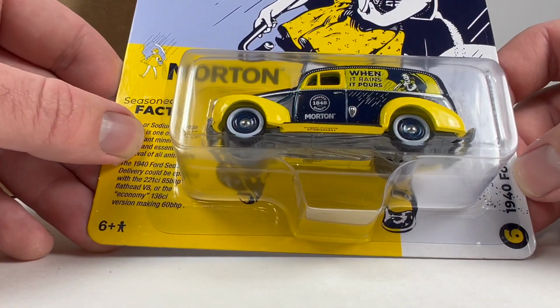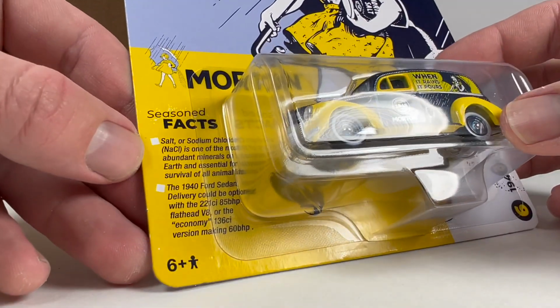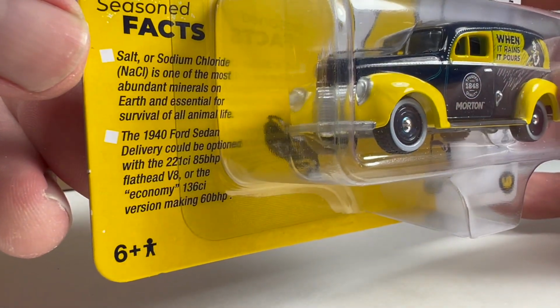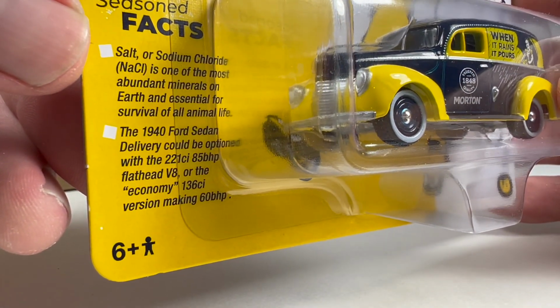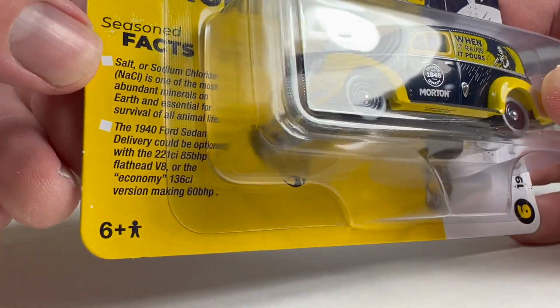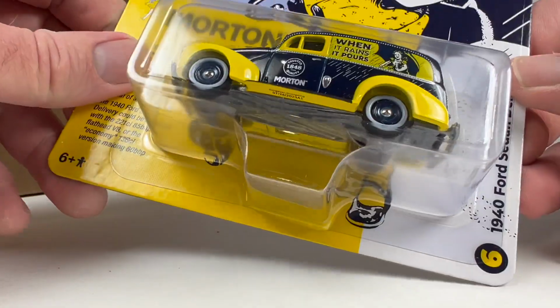So the 1940 Ford Sedan delivery. And we're just looking at the seasoned facts here. Salt, sodium chloride, is one of the most abundant minerals on Earth and essential for survival of all animal life. Very, very important to know. That's got to be just fun.